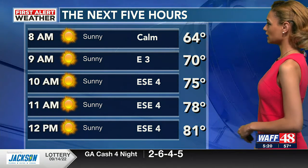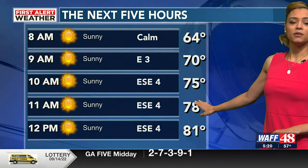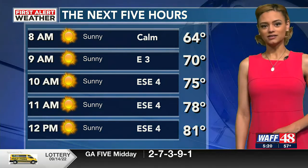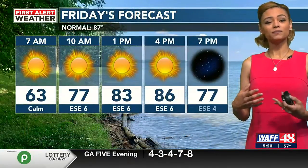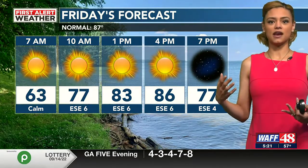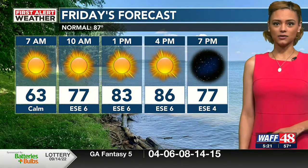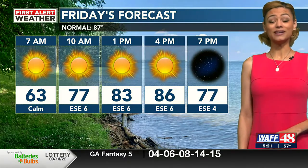As we look outside, we're noticing the 50s and 60s for startups as we head into the latter half of the morning hours, into the 70s, flirting with the 80s, and then eventually getting to the 80s as we go throughout your day today. So we are going to be warm and a little bit more muggy than what we've been seeing, a little less crispness to the air, and that's because we're adding some moisture now that these winds are kicking more out of the south. So we will notice an increase in those temperatures today, tomorrow, into the weekend, and into next week.